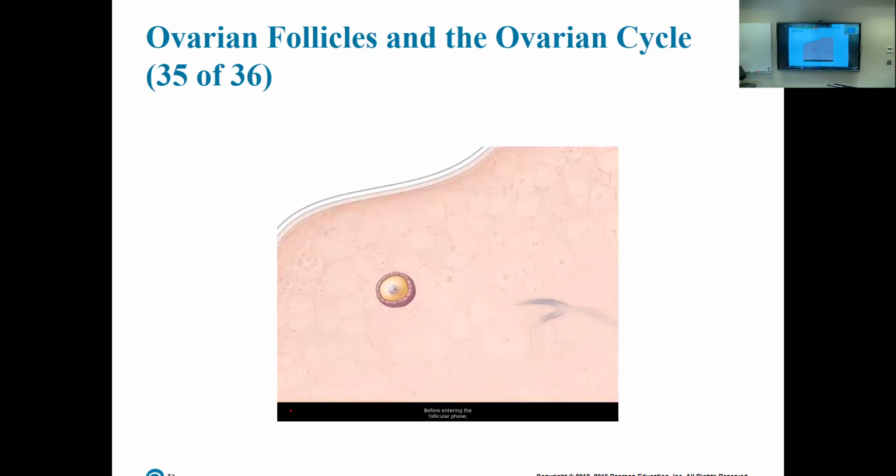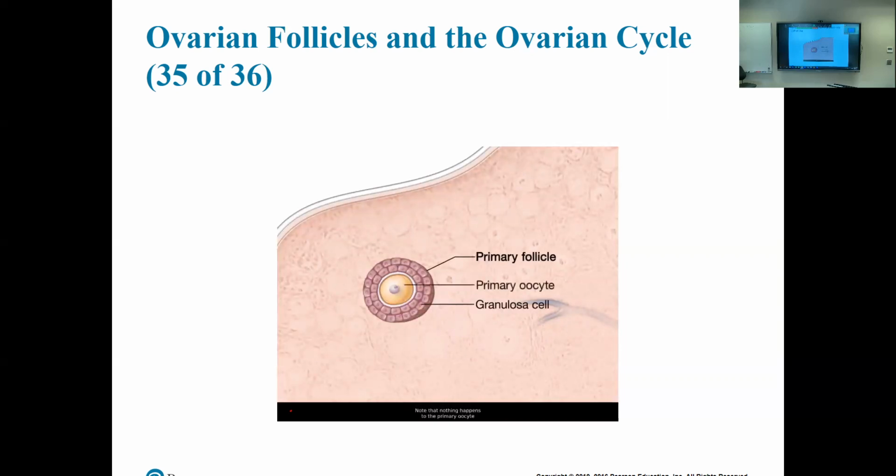Before entering the follicular phase, a primordial follicle containing a primary oocyte becomes a primary follicle. Primordial follicles form before birth and contain primary oocytes that have arrested in prophase 1 of meiosis. During childhood, primordial follicles grow into primary follicles. The follicular cells change shape from flattened to cuboidal and form several layers around the oocyte. They're now called granulosa cells. Note that nothing happens to the primary oocyte and it's still arrested in prophase 1.